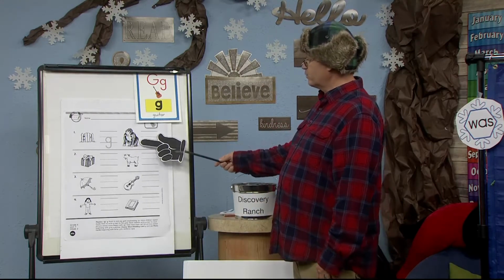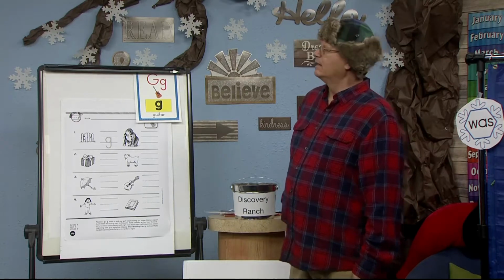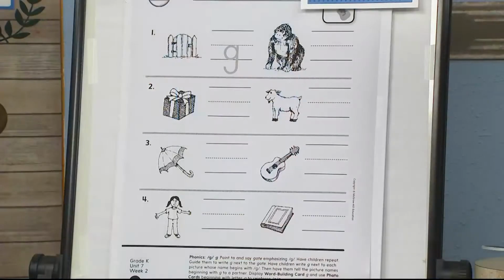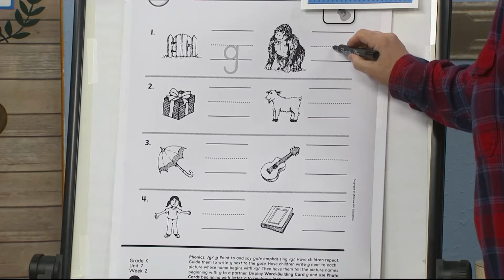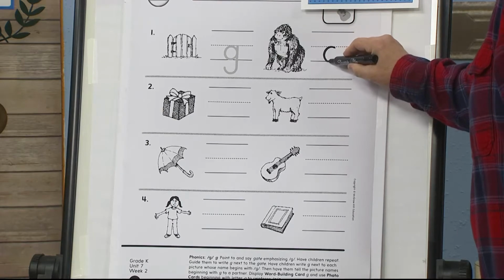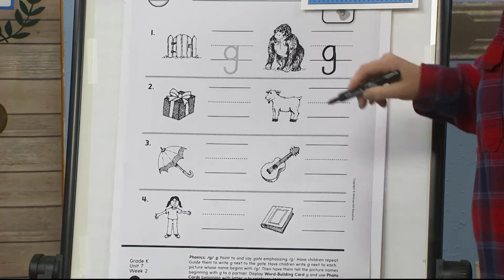Let's take a look at this one. What is that? That's a gorilla. Can you say gorilla? Gorilla. Listen to the very first sound, G, G, gorilla. Now, does that have G is for G? Yes, so guess what? I'm going to put a G there. Why? Because the very first sound was G, and G is for G.